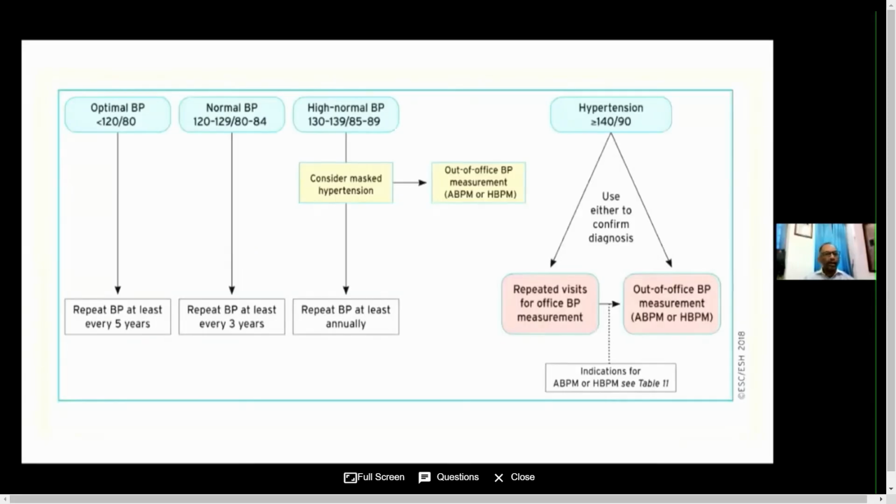So in a screening, if you find a blood pressure which is optimal, less than 120/80, what is recommended is that we repeat the blood pressure at least every 5 years to make sure that they don't progress to hypertension. But the risk of developing hypertension is low, thus the interval is 5 years. But if they have normal blood pressure, this is according to the European guidelines, 120 to 130 systole and 80 to 85 diastole, we should monitor them more closely, that is every 3 years.